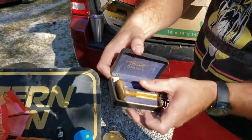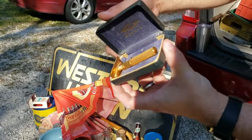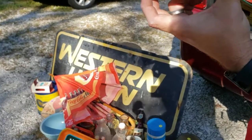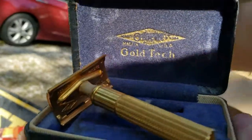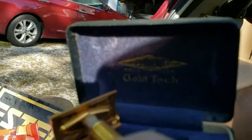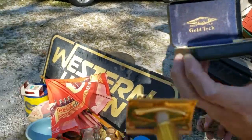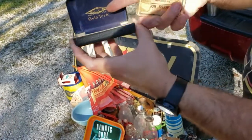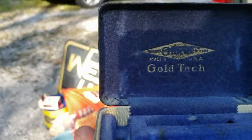Nice gold colored razor. Made in the USA. Patent office. Arrow, maybe? I can't really make it out. Definitely made in the USA. Patent office. I just can't see what the bottom thing says. Bottom right. Gold Tech. There it is. Made in the USA. Gold Tech. Says it right there on the box.